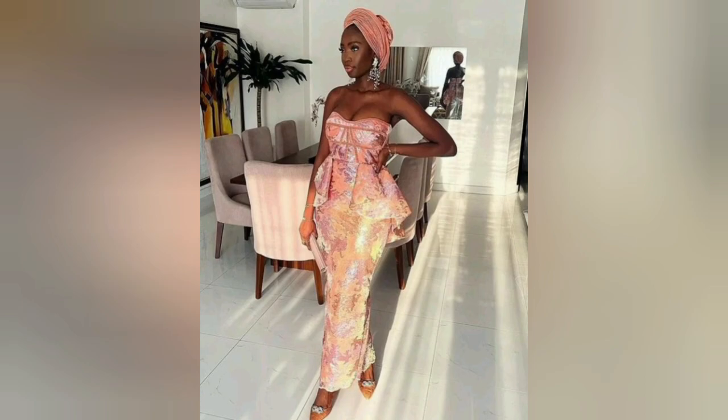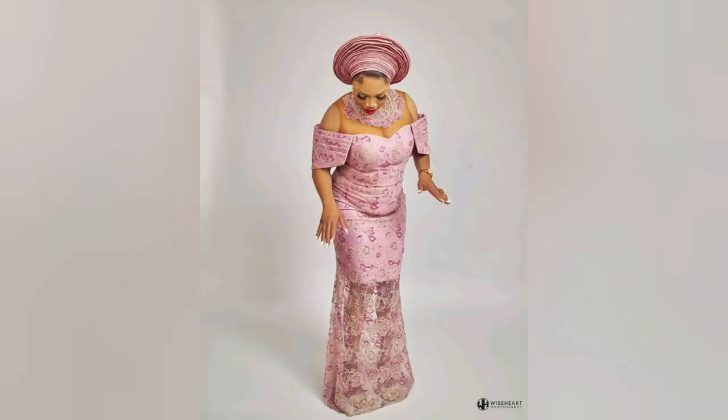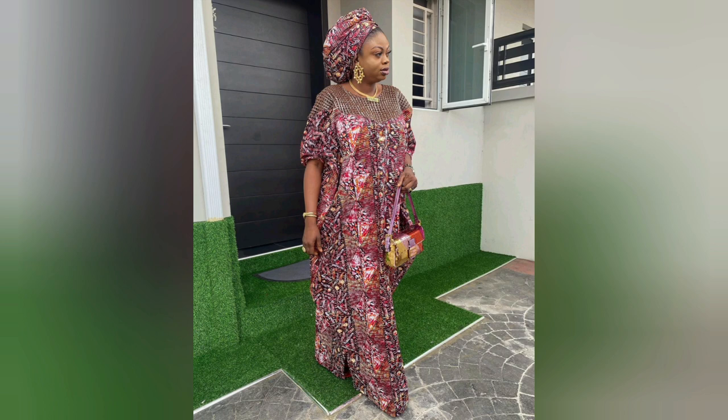This particular Asoebi, of course, is off shoulder, so beautiful. Here is another lace gown style. This sleeve is still trending. And here is the full look. It's so beautiful, so simple but gorgeous for matured women and any kind of party, any kind of owambe party. This particular one is adere gown, so beautiful.